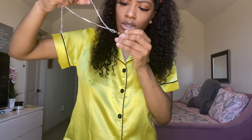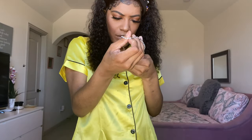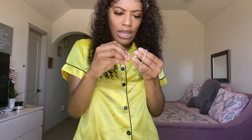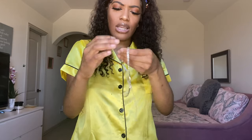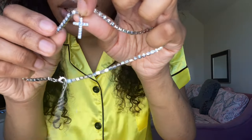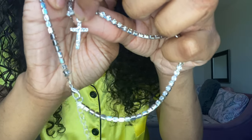This is the little cross chain. It has the rhinestones and it has the cross. I will say I don't care too much for this because the rhinestones on the necklace are not the same rhinestones in the cross, if that makes sense. I'm gonna put it close so y'all can see. Okay, so you see, I don't know, it's still cute. I mean, this was only $2, so it is what it is. It'll do what it's gotta do.